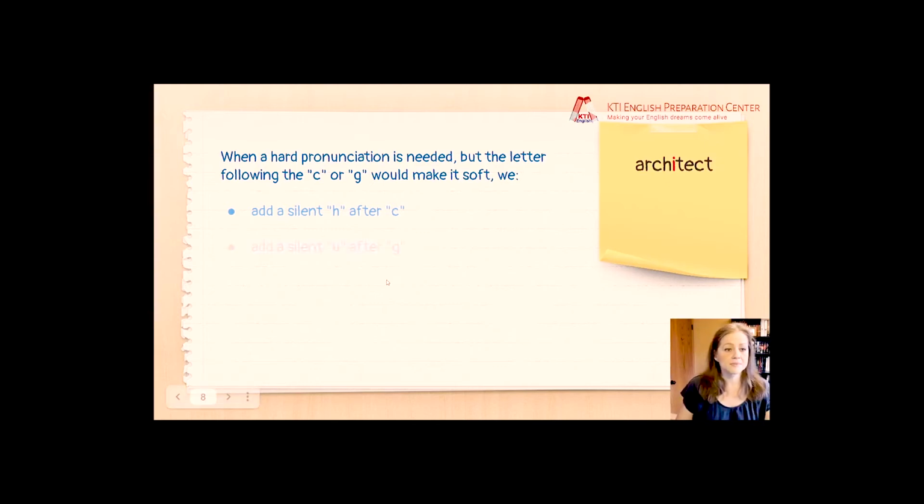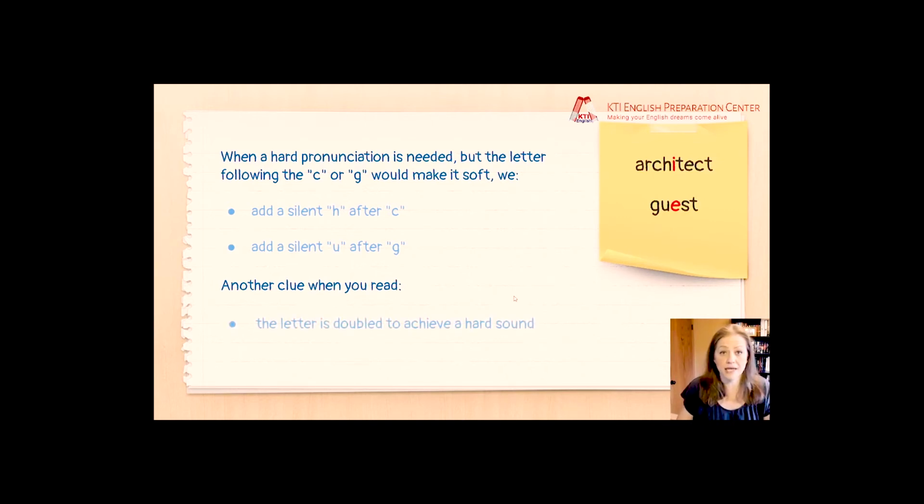Architect. Sometimes we'll add the silent U after the G. I briefly talked about this last week too, with all the silent letters, the ones when they can be silent in words. For example, guest. And I used this example last time. G-E-S-T is jest. But if we need the G sound, we have to put that silent U after the G to get G, guest.